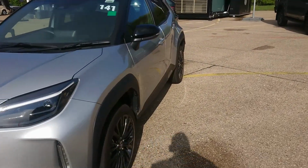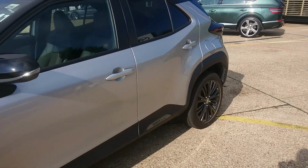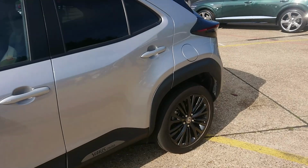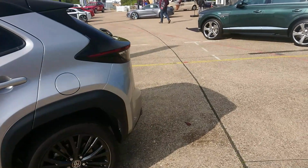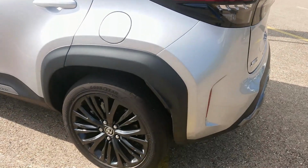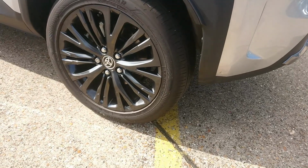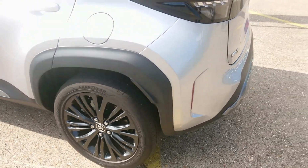But yes, this is in the dynamic trim, this particular car. There are some other trim levels available. It starts from around £23,000 going up to around £31,000. These wheels actually have more sidewall on them than I thought, but tyres have more sidewall. There's about a 50 profile, which isn't too bad.